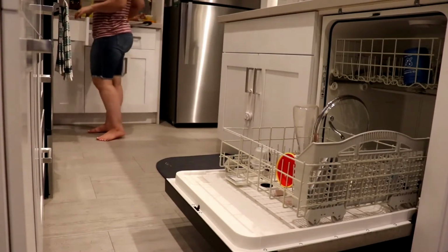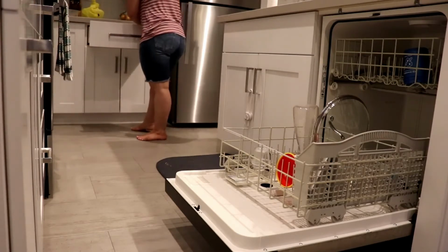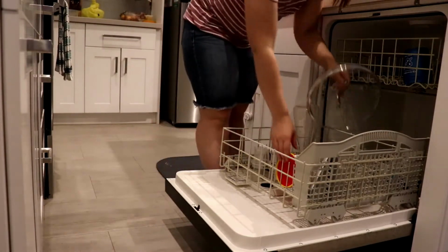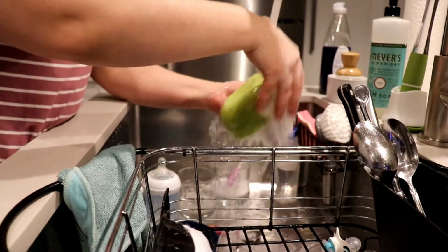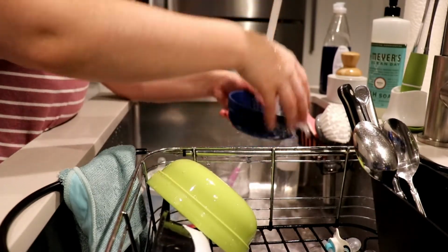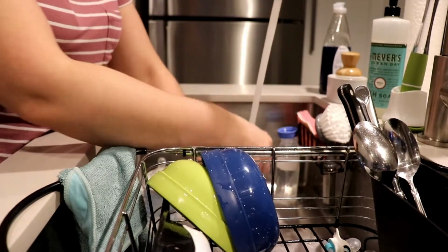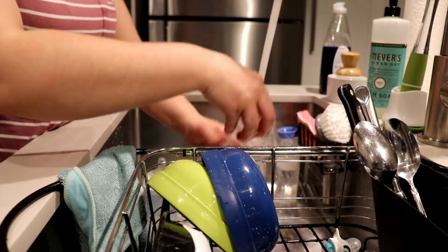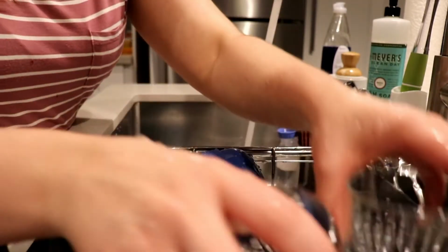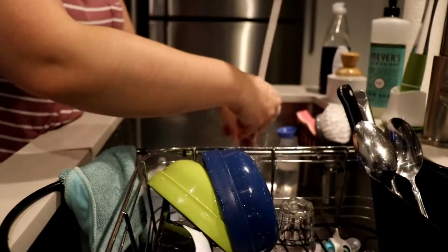The dishwasher is my best friend in the kitchen, so I'm just going to empty out anything that was in there already and then put in the dirty dishes. One of the things that I've been applying a little over a year ago was running my dishwasher at night. It's such a game changer because when I get home from work the next day, I can just put all the dishes away, they're already dry, and then after dinner I can just load up the dishwasher once again.